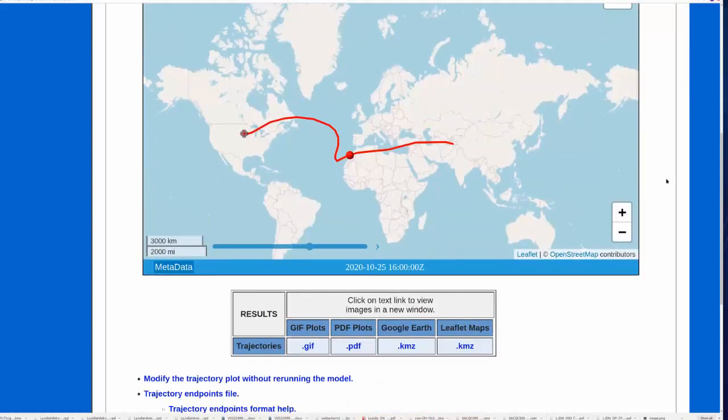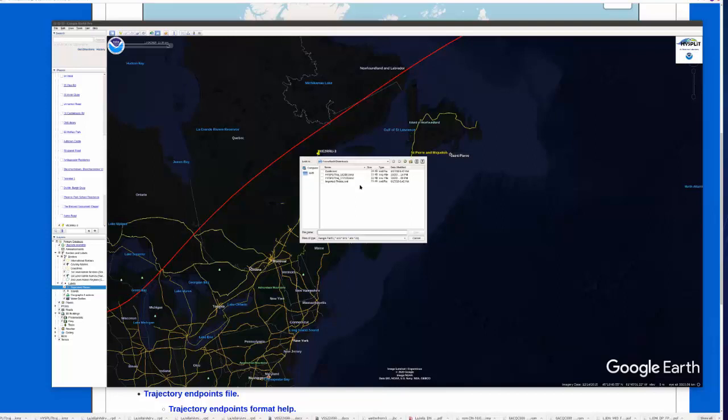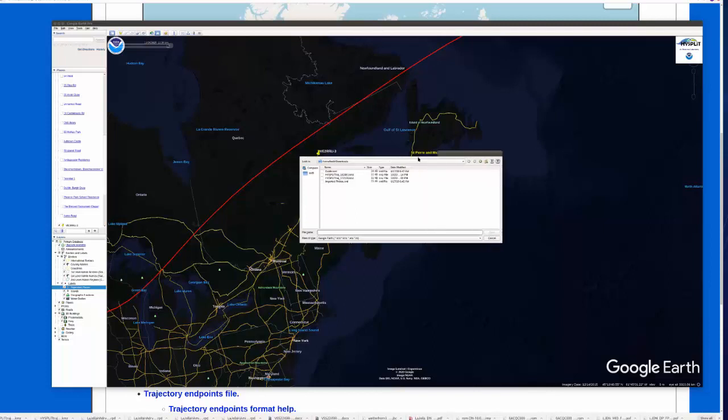And then you just click on this .kmz to generate the file for Google Earth. So if I click that, it downloads it. It's now in my downloads. I can go back to Google Earth, and I can do a file open and bring in this latest one, which make sure I choose the latest one here.